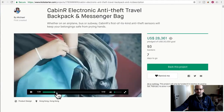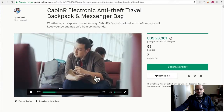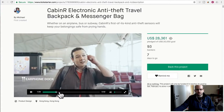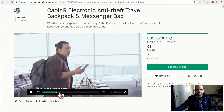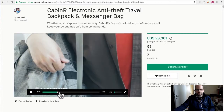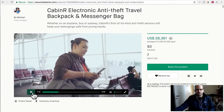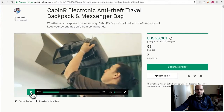It's got all the bells and whistles, got your cell phone, got your laptop pockets, etc. A built-in magnetic plate allows you to dock your earphones effortlessly. That's a nice feature. Need to charge a phone on the move? No problem. Easily access the built-in retractable USB cable and you're good to go. So in this case, it's actually the cable, I guess, is built in, and then you plug in your USB power bank or whatever on the other end. Not too clear, but I guess that's what it is.